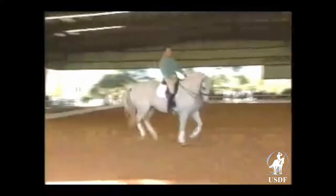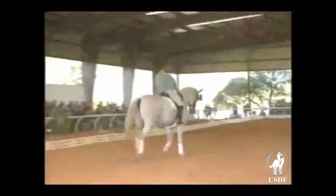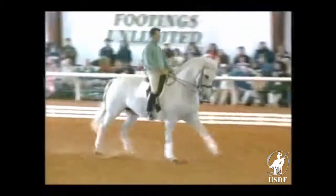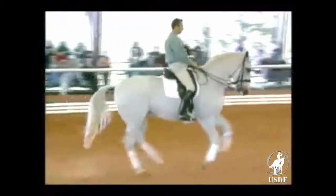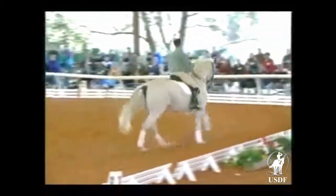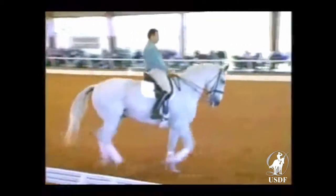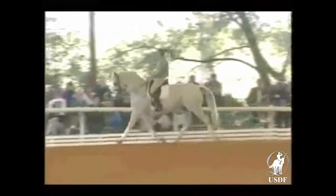Now that's too much pulling right there to even go for it. So I give him a little push forward. Good boy. Half halt. And then another hard transition right here. Upper leg, almost a little bit early.